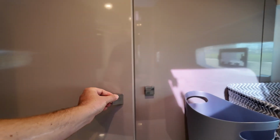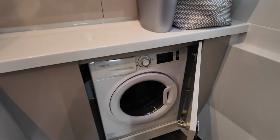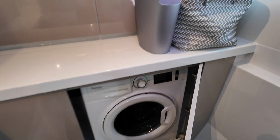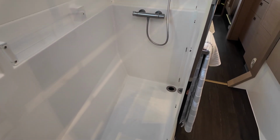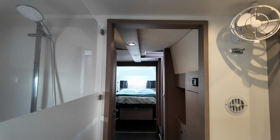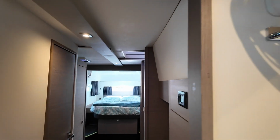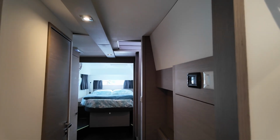Lovely amount of storage. Here's your washer dryer combo unit. And a lovely master shower. A lot of space, really open feel. Just important to note, it's got a fan and AC in the bathroom, all those little touches.